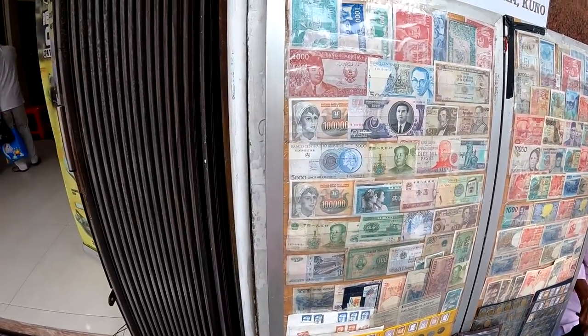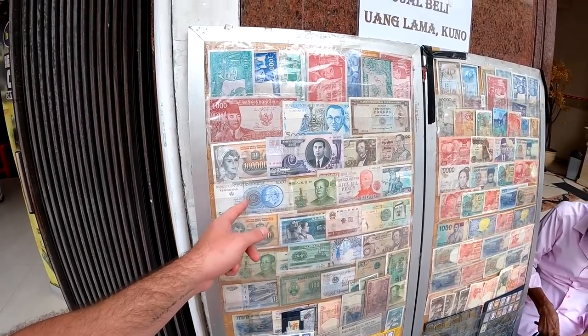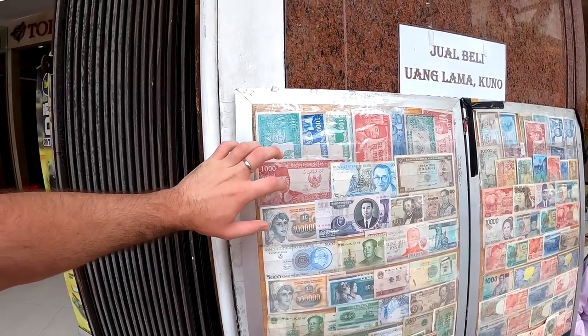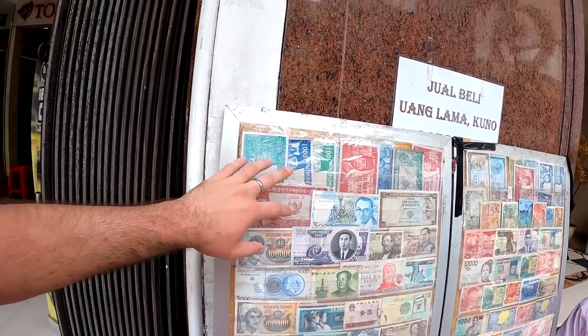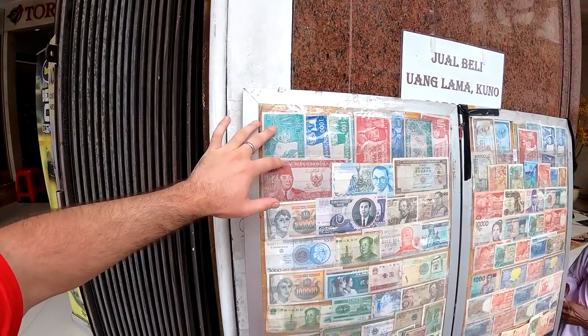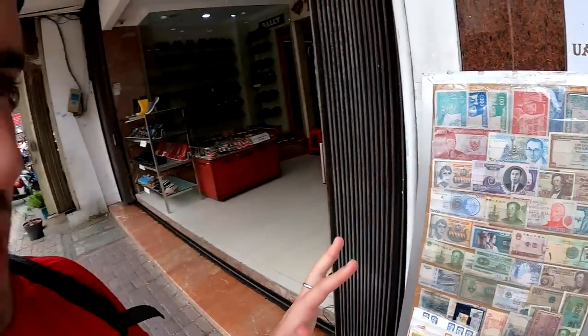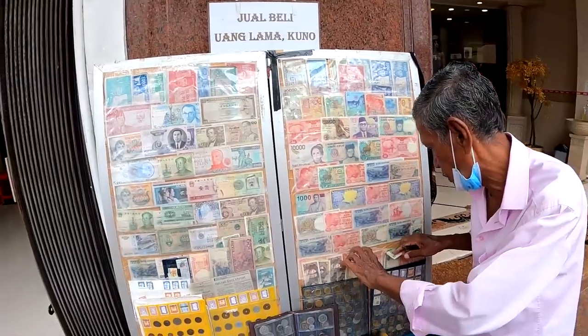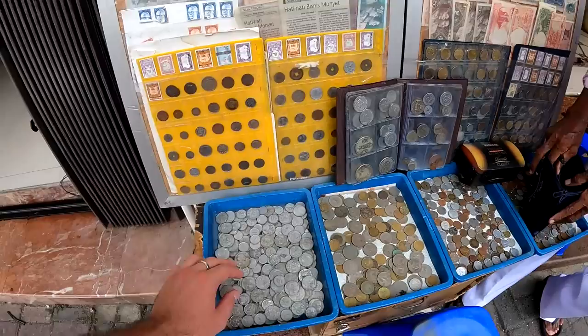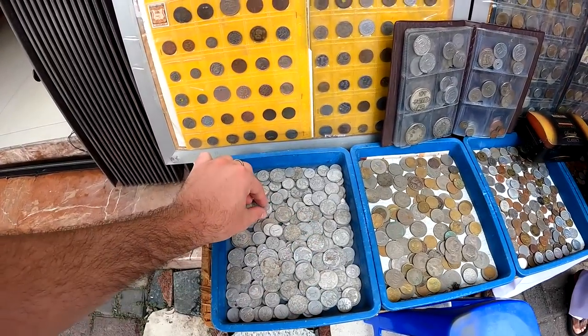I'm fascinated by currencies. There's Brasilia, the old Indonesian notes. So the reason they got rid of this is just because there was so much counterfeiting going on, and that's why inflation got so bad in Indonesia, is because so many people were able to counterfeit these notes because they didn't have the security mechanisms that they have on the current notes today. So I think he's getting us the price. But let's pick out a couple of these. These look really cool. Look how small this one is.